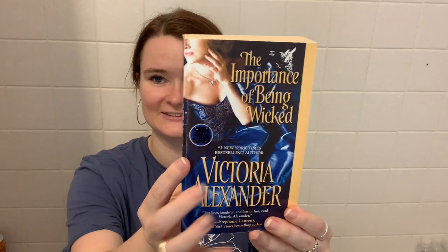Next is Victoria Alexander's The Importance of Being Wicked. Look at that dress. Very blue. For Winfield Elliot, Viscount Stillwell, finding a prospective bride always seemed easy, perhaps too easy. With three broken engagements to his name, Win is the subject of endless gossip, yet his current mission is quite noble: to hire a company to repair his family's fire-damaged country house. Nothing disputable in that, until the firm representative turns out to be a very desirable widow.